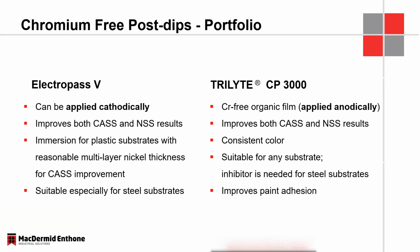If I think about what happens in a hexavalent system, based on the nature of that chemistry, as soon as a part comes out of a hex bath, it's going to oxidize on its own. It forms a passivate immediately after that plating process. Because of the nature of a trivalent system, it does not. It'll form an oxide or a passivate on its own, naturally, but it'll take anywhere from 10 days to 2 weeks to do so. So we passivate these systems within the plating process to ensure superior CASS and/or neutral salt spray results. These post-dips do not change the color of the deposit, and they can be used on all substrates.